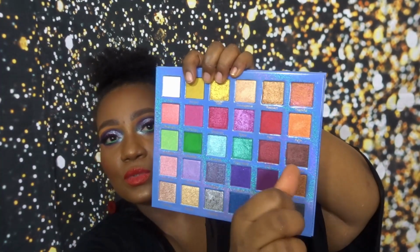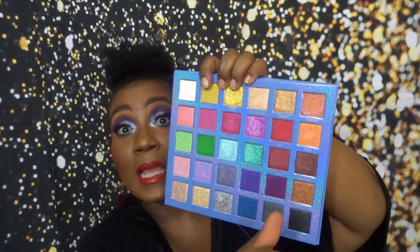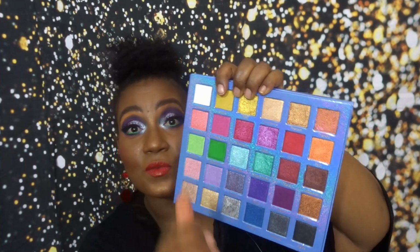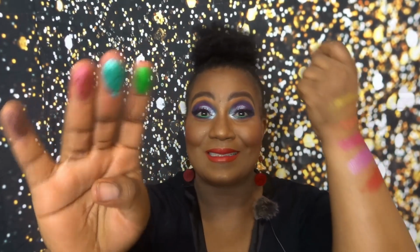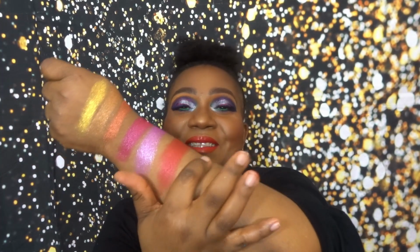Alright, for this next row I had to do four, and the reason I had to do four is look at these two shimmers beside each other there. They are beautiful, and I wanted to see what this green was as well. Oh my word, look at my finger. Look how gorgeous these are. Oh, I can't wait to swatch this.